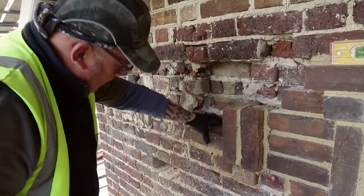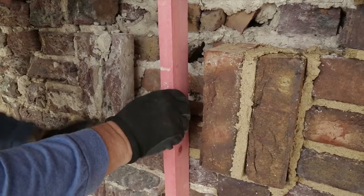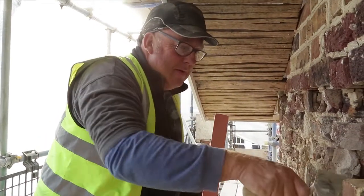So this should start tightening up. I push it up tight to that. How's it looking? It's looking very good as it happens, which is always a good thing.